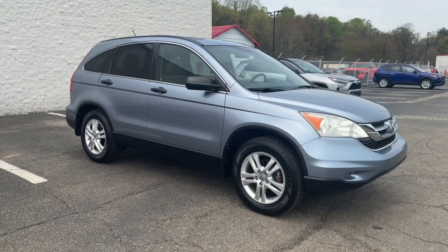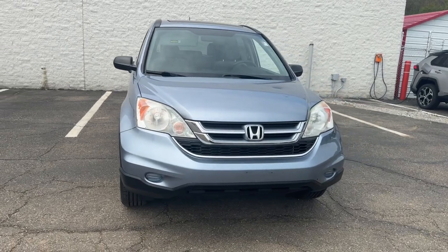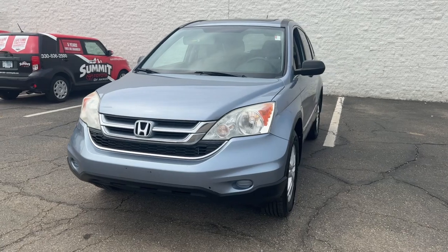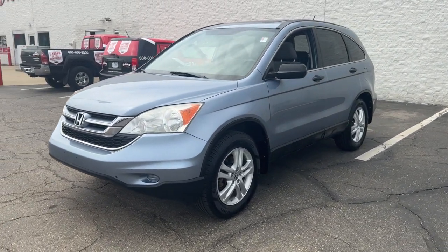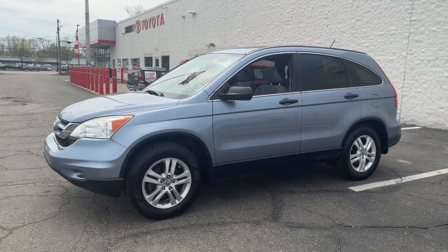This could be the car for you. The 2011 Honda CR-V. With less than 120,000 miles on the odometer, this vehicle stands out from the rest. Presenting the Honda CR-V, the distinctive small SUV that does it all in premium style.